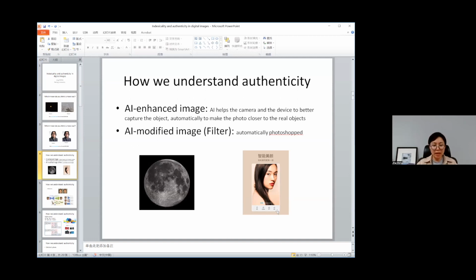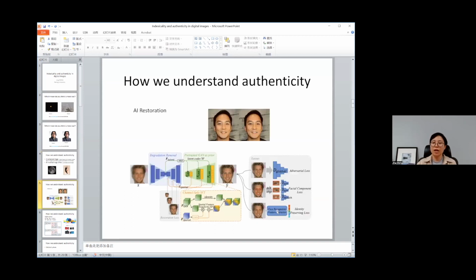So, to begin with, I think AI enhanced image, we have another example. Nowadays we have many of these kinds of photos, right? We call it 4K restoration or AI restoration, which means sometimes we have some old photos and they are damaged. Of course, this one is not damaged. It still looks quite good, but they're trying to make it clearer. So they're trying to restore it into maybe a photo with high resolution. So this is called AI resolution.